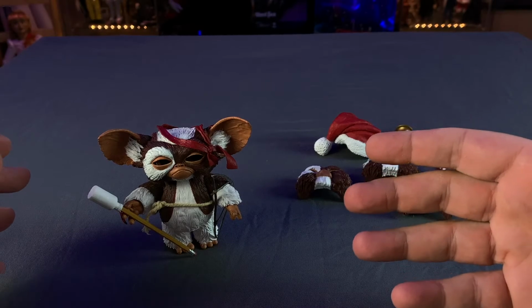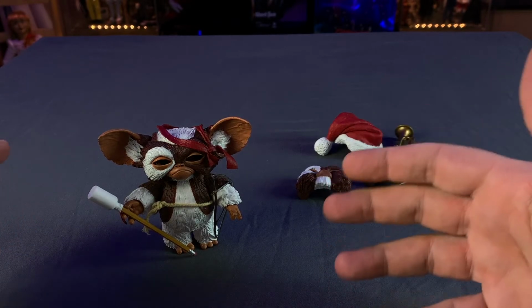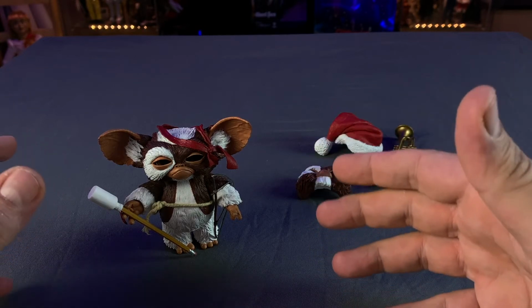All right, I got the Rambo gear on Gizmo, and he looks really cute. I really like this outfit, this accessory combination, this face sculpt. I think it'll be good for display.